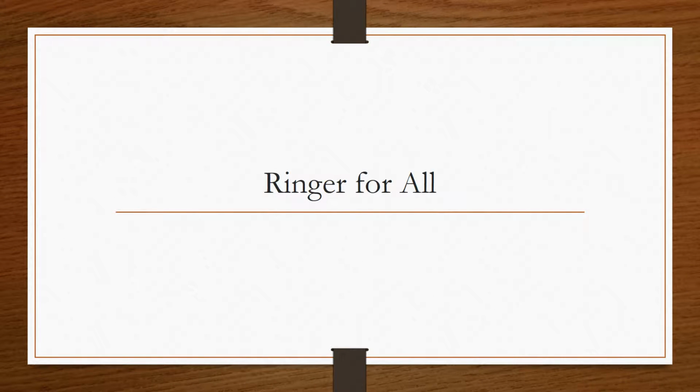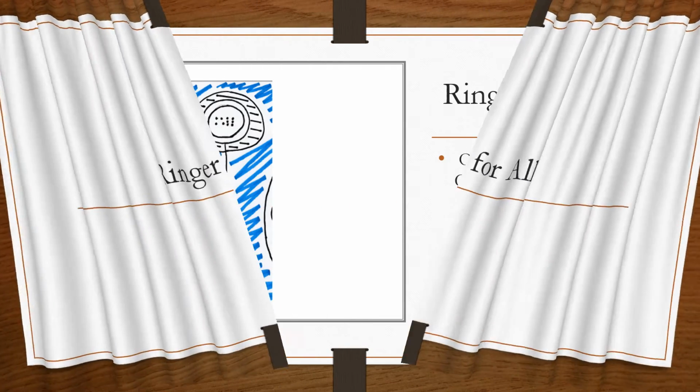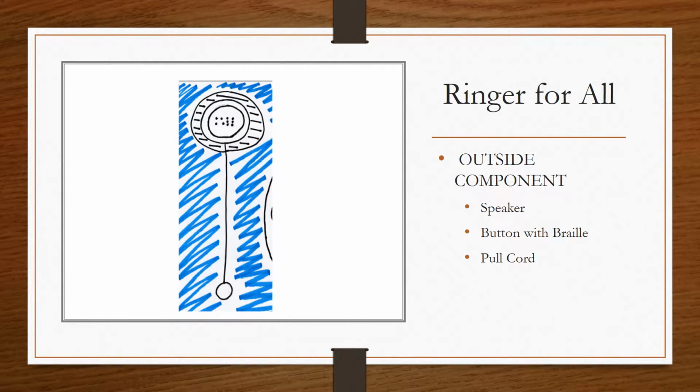The Ringer for All seeks to include people of all backgrounds in its unique design. The outside component includes a speaker, large button with braille, and a pull cord. The button and pull cord are used for ringing the doorbell.